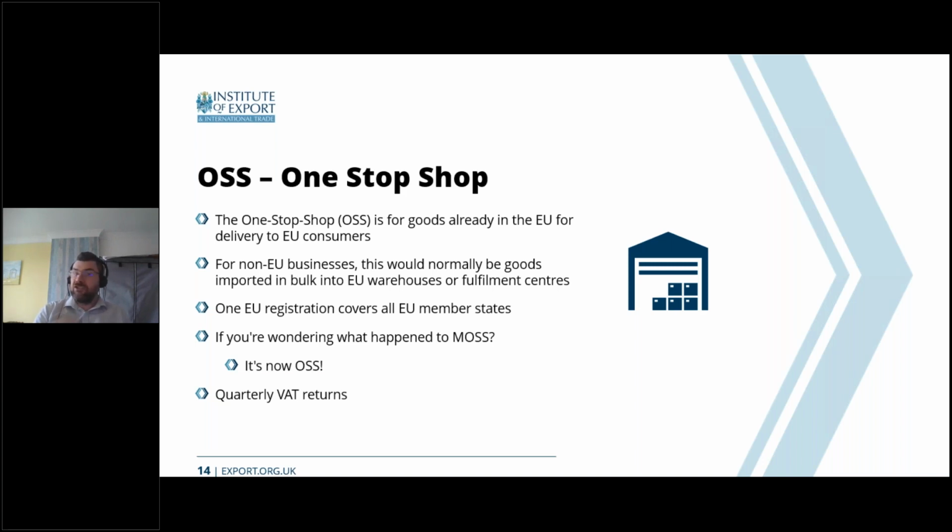One EU registration does cover all EU member states. And if you're wondering what happened to MOSS, it has now been replaced by the one-stop shop. With this, you will do quarterly VAT returns as well. So really key if you are supplying a marketplace like an Amazon, they'll be asking you to fulfill their warehouse with your stock in Europe and deliver it on a DDP basis. The case in question is then it would be from an Amazon perspective in Europe to be supplied in Europe. Therefore, it would come under the one-stop shop rule.